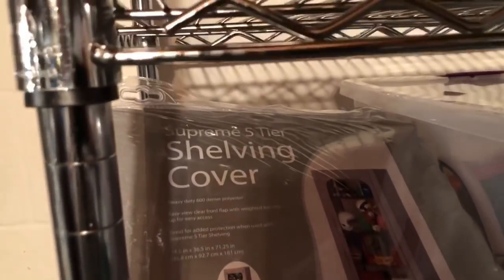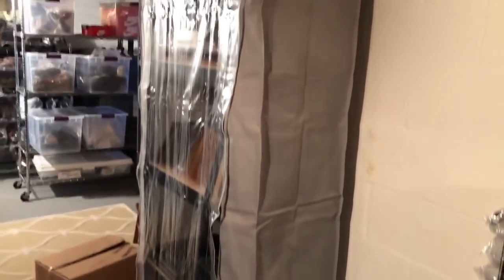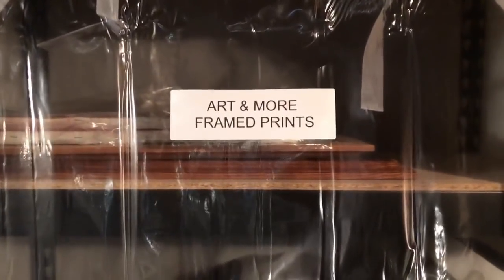Here are some shelving covers that I picked up. I believe I got these for $2, and I do have them listed, but I'm more inclined to use them myself. So I have covered this shelf. It is just a stationary shelf. It does not have wheels. And this is all of my framed artwork, prints, things like that. But again, it is breathable because it's important that artwork breathes, especially if it's a painted canvas.